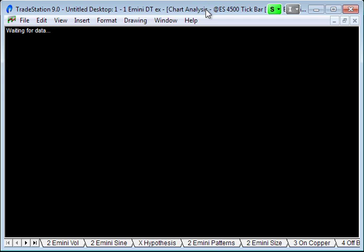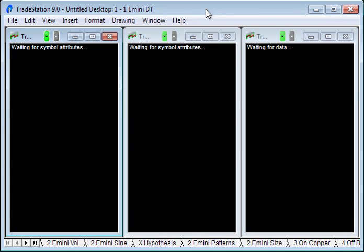Well, here's TradeStation being really cooperative and resetting all of my charts. Anyway, so yep, all my charts are gone.